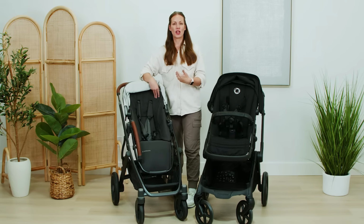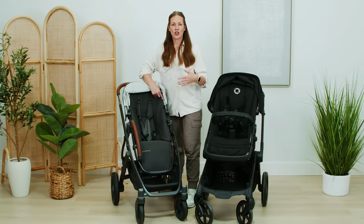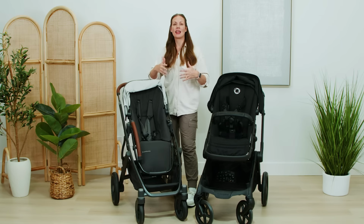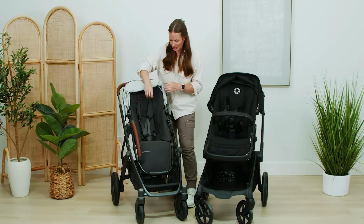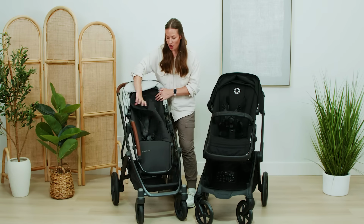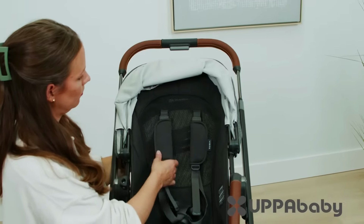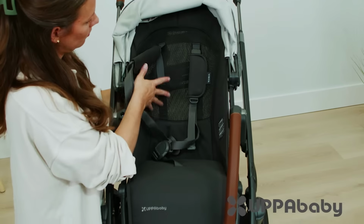I find that it's great to use in winter and kind of colder months where you don't want to have as much wind at your child's back and you want to cocoon them a little bit more in the seat. But you can very easily pop this out in the summer months to reveal this mesh seat back, which is so nice for airflow for your little one.